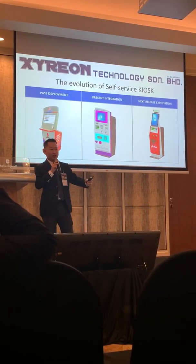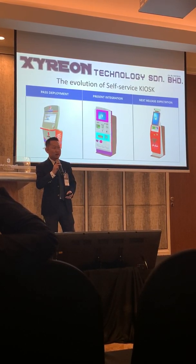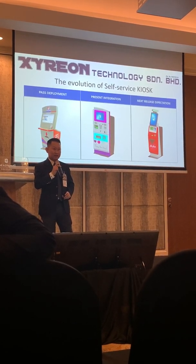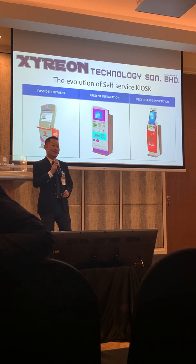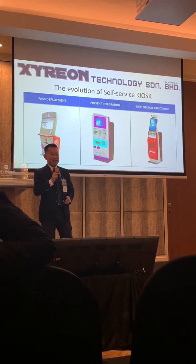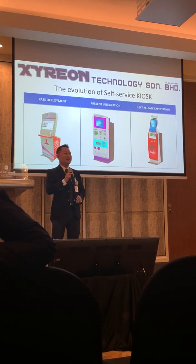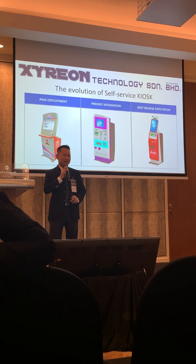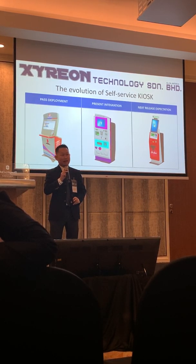But the next release that is coming very soon, we're going to have Intel RealSense integrated inside the kiosk itself, to capture your face, to validate with the passport pictures, and to print out the boarding pass, of course, and luggage tag.